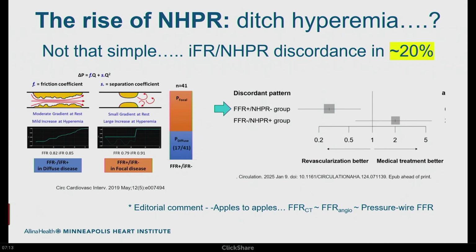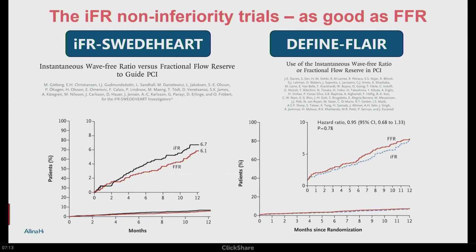One quick slide on this, because I think this is where the field now is having this sort of transition. Of course, as interventional cardiologists, we want to make it something relatively easy. So this concept of doing no drug, doing a quick measurement, is very appealing. We do a measurement, we're done.